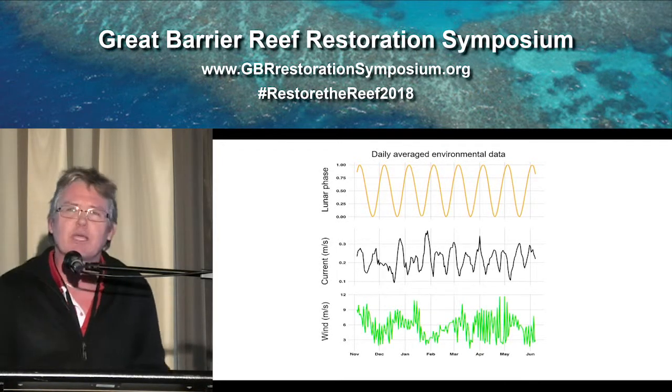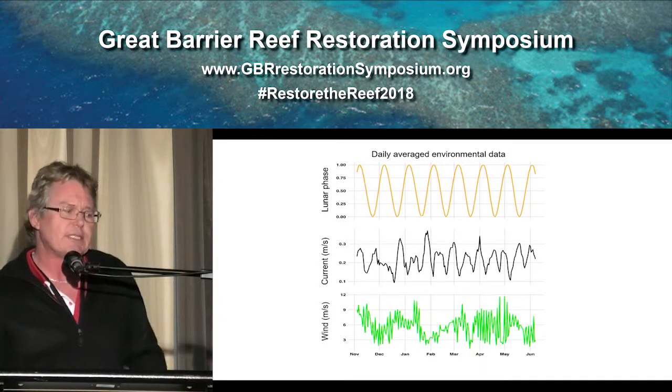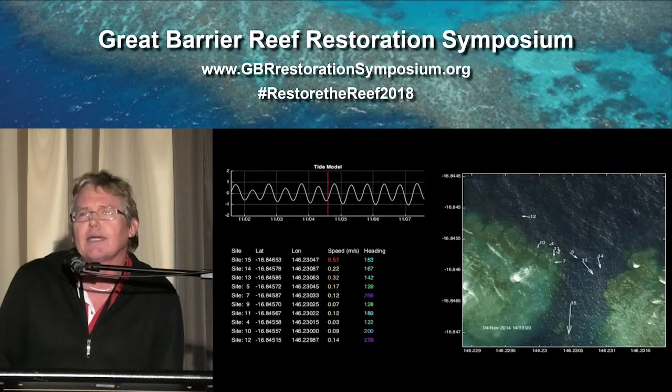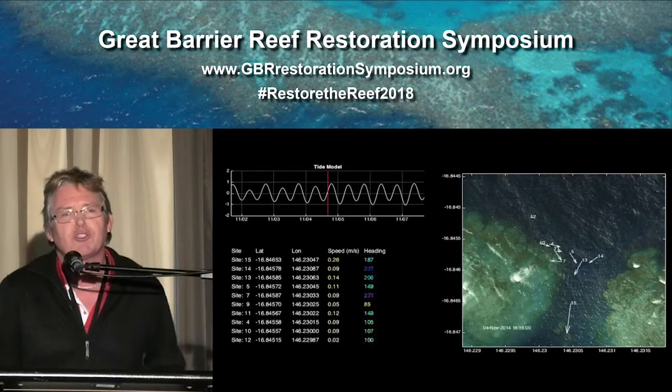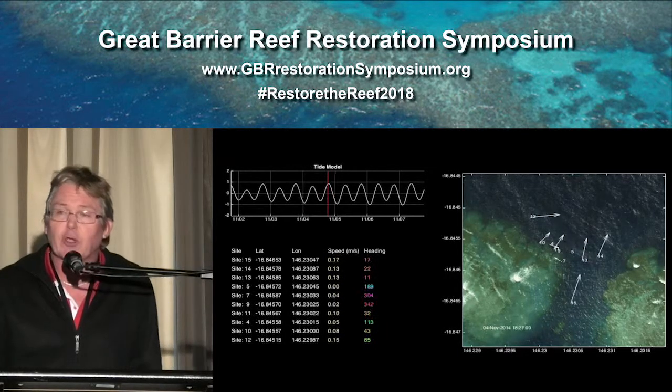So tide tends to be the most dominant influence we're looking at. To look at that in a little bit more detail, using my water height data, I did my own tidal harmonics analysis and produced a tidal model for the site. Basically it's a semi-diurnal tidal model.